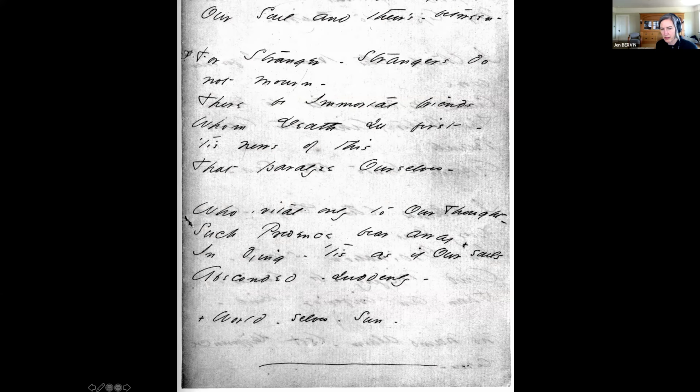I'll read a little bit from this manuscript. "Who vital only to our thought such presence bear away, in dying 'tis as if our souls absconded suddenly." The word souls is a variant. It has that cross in front of it. And to find how it correlates, you look to the end of the poem or the sides of the poem and start reading backwards up into the poem. So the variants for the word souls are world, selves, and sun.